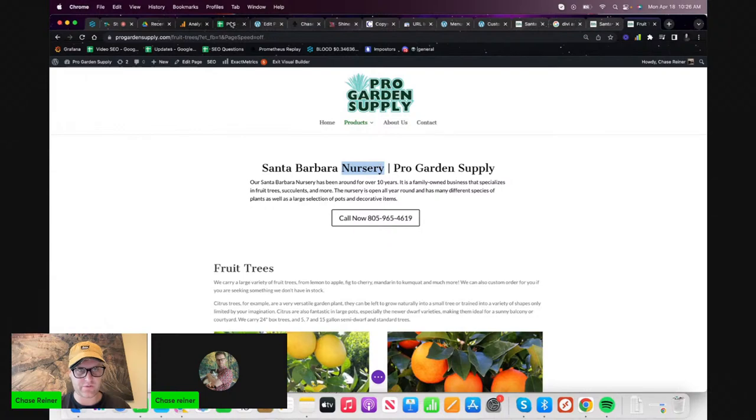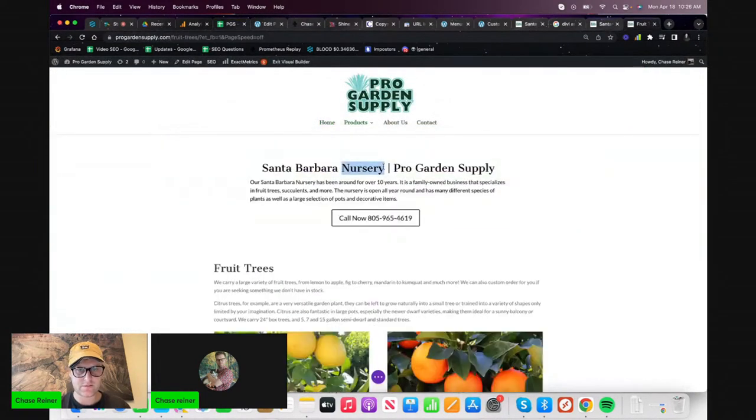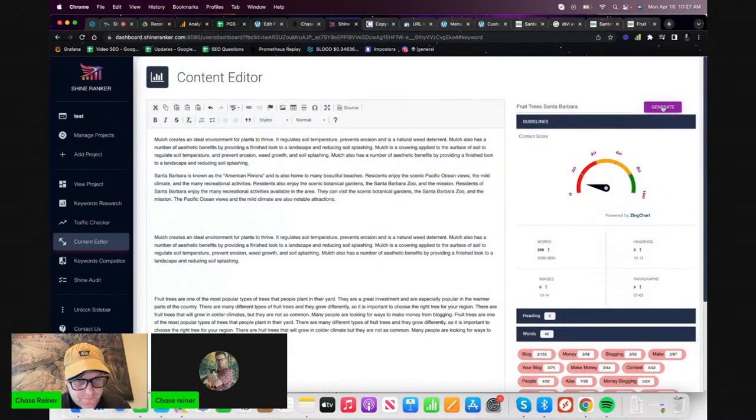Let's change this over, and it was fruit trees, Santa Barbara. Okay, we're going to try this out with AI again. Let's see how it goes. Fruit trees, Santa Barbara, let's see what we get. I think it's going to give us that same weird text. Where do you get your content? Well, right now we're trying out the AI feature in RankMath. Okay, so it did fruit trees. It didn't do anything about Santa Barbara, but whatever.